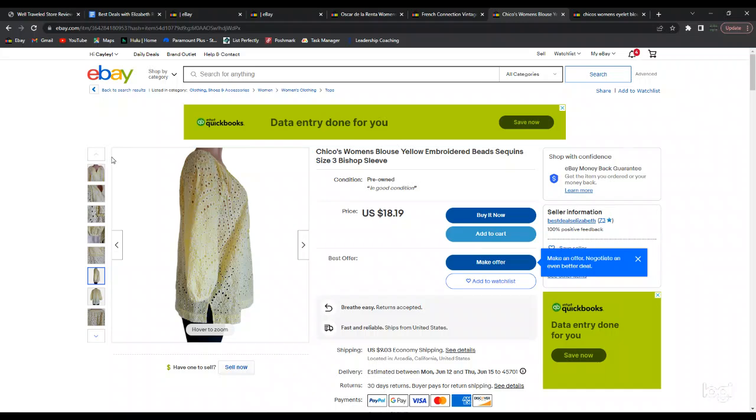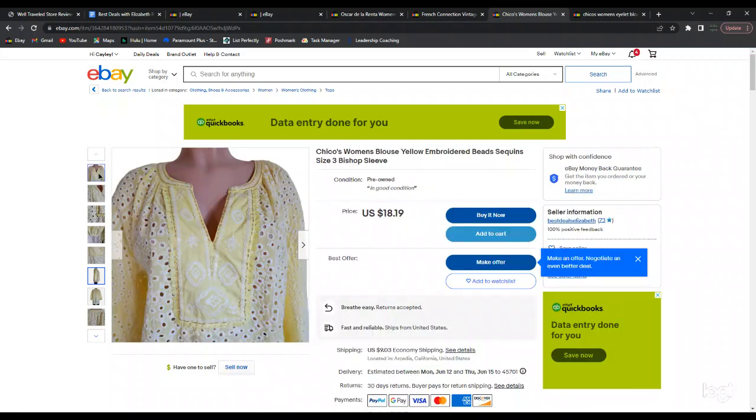The only thing I would add to that for sure would be the tag photos. I want to see what brand it is. I want to make sure that it's the right size, and actually physically seeing it gives me that peace of mind.